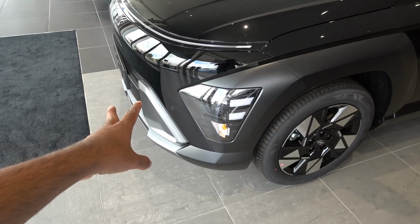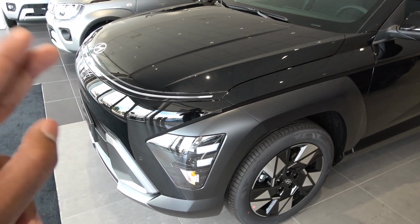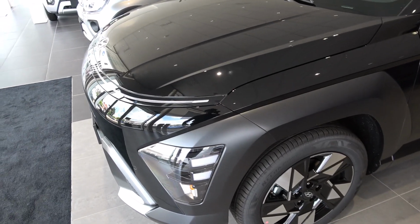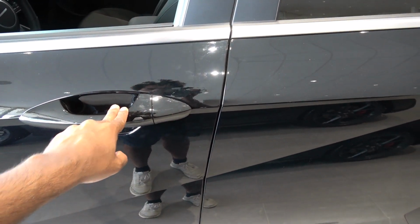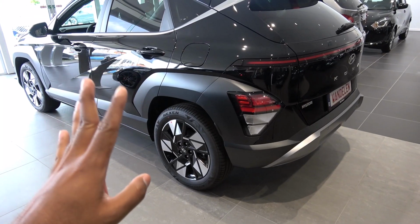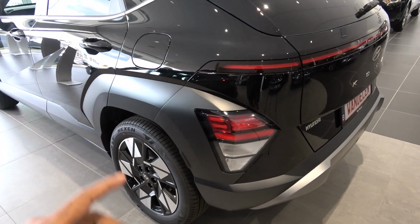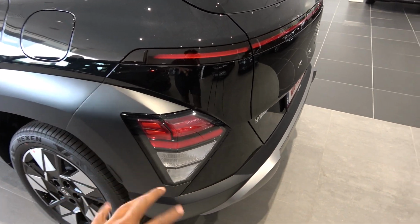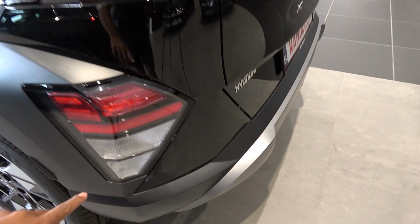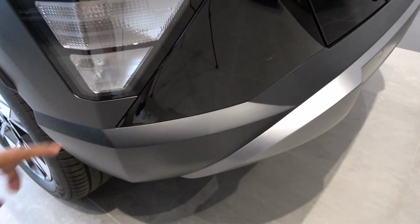You get parking sensors at the front and at the rear. However, unfortunately, you do not get 360-degree parking camera. Blind spot monitoring. Keyless entry for the front doors, but not for the rear door. Hyundai Kona is very promising, but there are some problems I would like to remark, guys. First of all, I don't know what is it about the rear lights, but they look very... The styling is good, but the quality is as if I'm back in the 2000s, guys. Look at the quality.